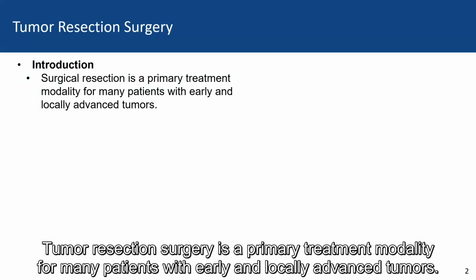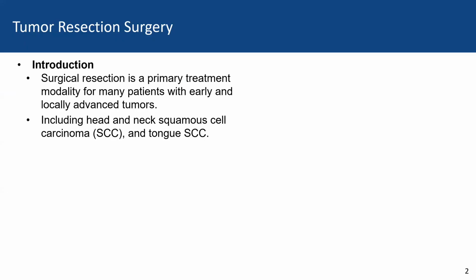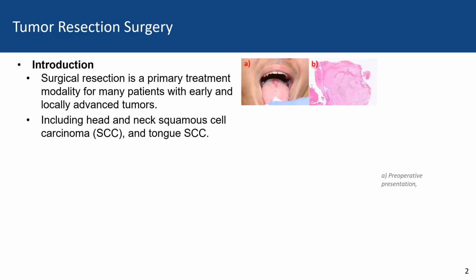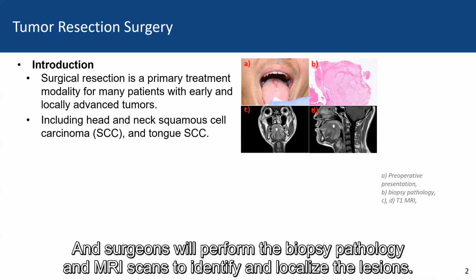Tumor resection surgery is a primary treatment modality for many patients with early and locally advanced tumors, including head and neck squamous cell carcinoma and tongue squamous cell carcinoma. A patient might unluckily get diagnosed with tongue cancer, and surgeons will perform biopsy pathology and MRI scans to identify and localize the lesions.